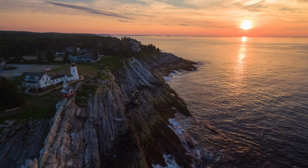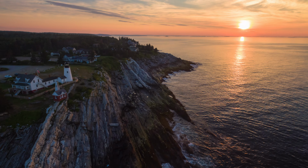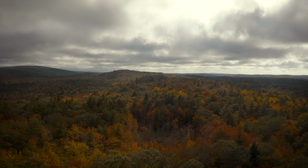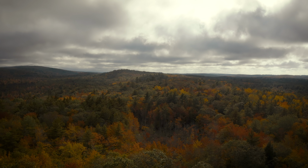So drum roll, please. Where are we going? We're headed to Maine. We are going to Maine at the peak time for fall foliage. I mean, the beauty that we're about to embark on is gonna be just amazing. Yeah, we're not just going to Maine, we're going to Maine in October.